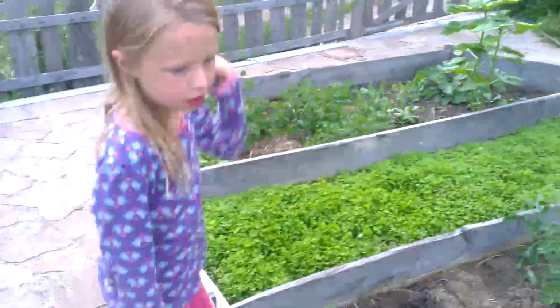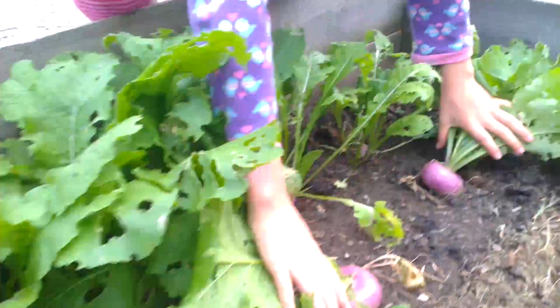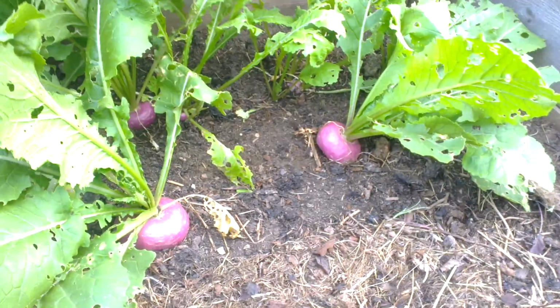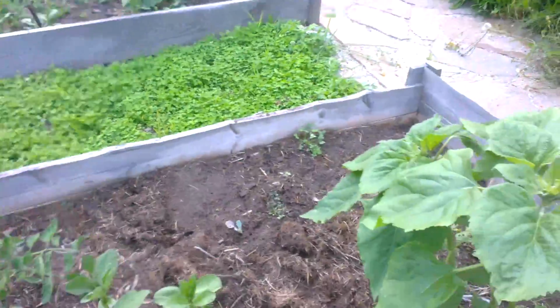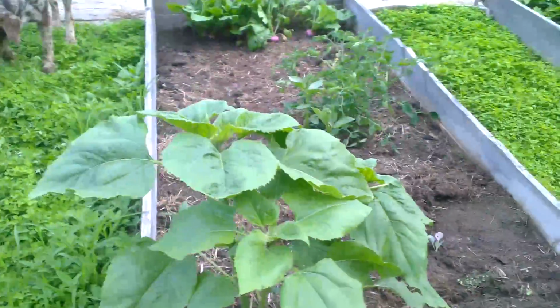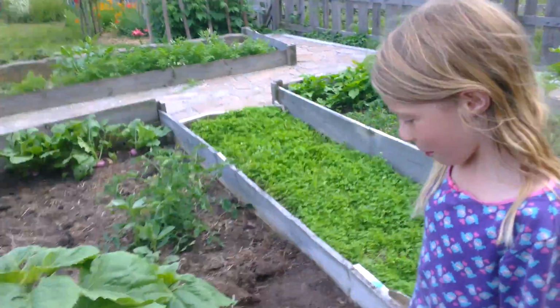And over here is a turnip. Whoa, that's a turnip. It's really big. Here's a big turnip. Might have turnip soup tonight. And tomatoes. And that's the sunflower. And over here. How big is that sunflower gonna get? About as tall as I am.